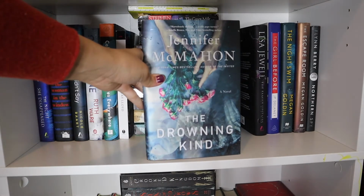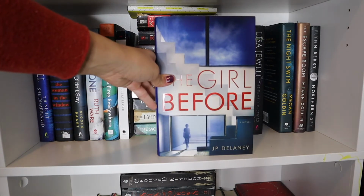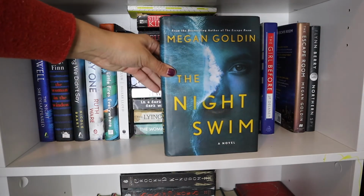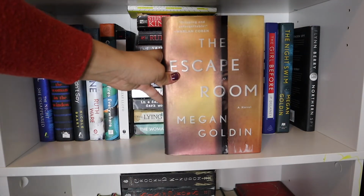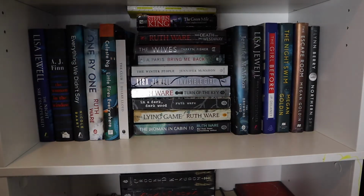Then we have The Drowning Kind by Jennifer McMahon. The Family Upstairs by Lisa Jewell. The Girl Before by J.P. Delaney. The Night Swim by Megan Goldin. The Escape Room by Megan Goldin. And Northern Spy by Flynn Berry. That concludes our thriller and horror section.